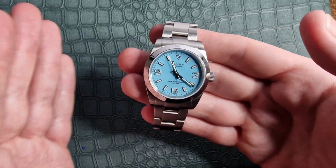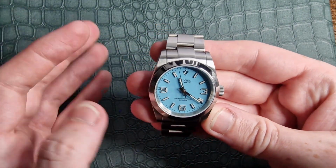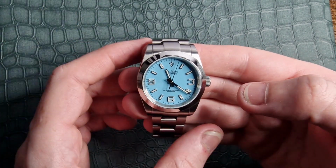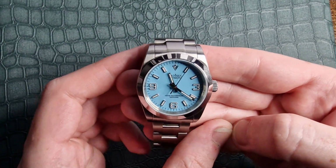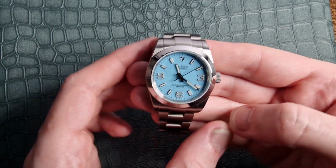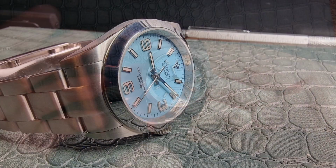Aside from what I've just mentioned, aside from the little tumble that it took, I do really think that this is a very solid offering from Cadisen, especially for the people who have the gripe with Pagani Design about the lume quality. This one fixes that for you.